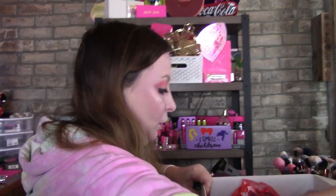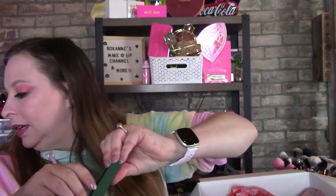Feels like I'm knocking everything over. Okay, so this is the automatic eyeliners. I think, oh, those are lip liners. I love the way these feel. This is Gold Digger, and oh yay, I actually don't have this one. Ooh, it is very, very chocolate brown. That's gorgeous though. My favorite one out of this is this one here. So yay, I don't have that.